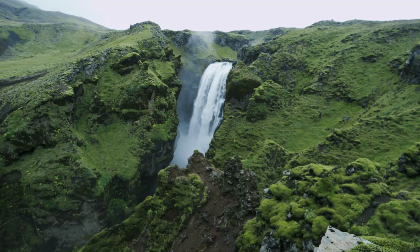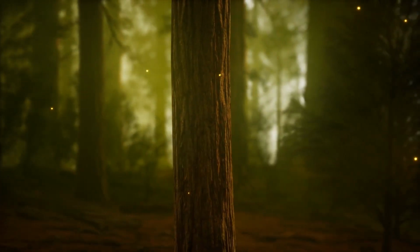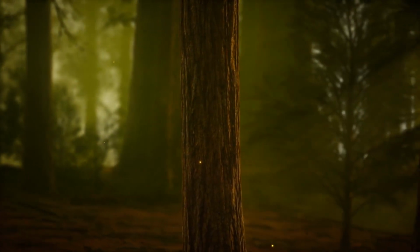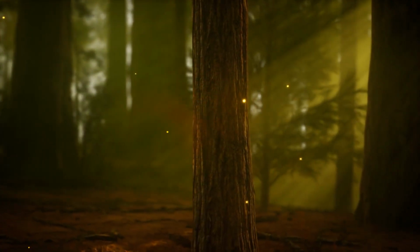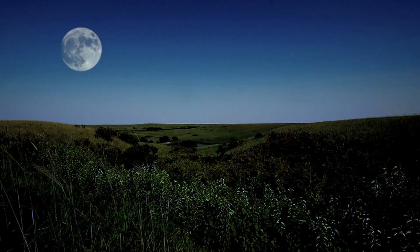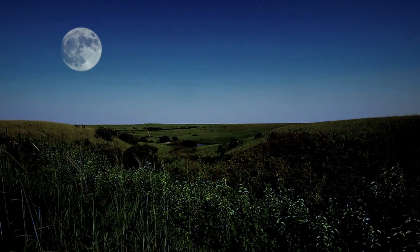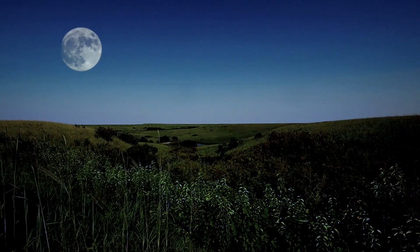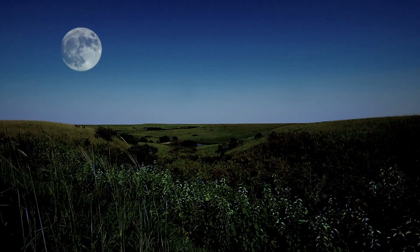Describe the land for me. Green, light green colors, bright light green grasses, craggy rocks by the ocean's side. Okay. I want you to walk towards where you live. What do you see?